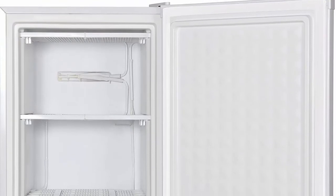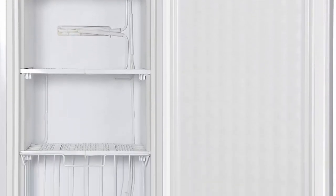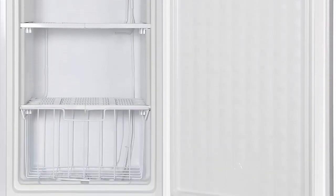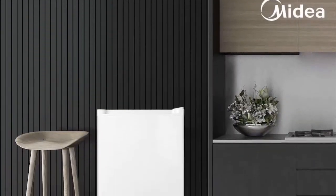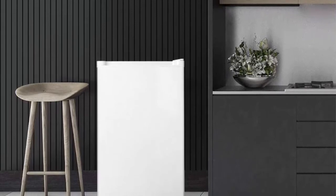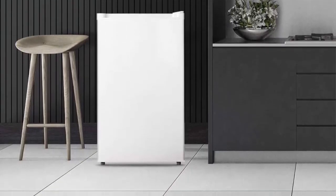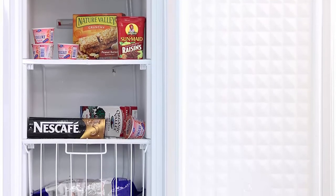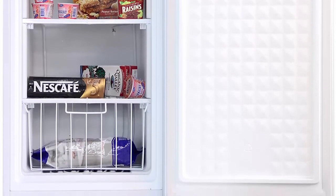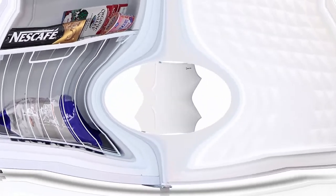Conveniently set your freezer door to open to the left or right, depending on the layout of your kitchen. Cabinet dimensions, 33.9 inches H x 19.7 W x 18.5 D. With 3.0 cubic feet of storage space, this compact freezer can accommodate up to 105 pounds of food, so you can stock up on all your frozen favorites.